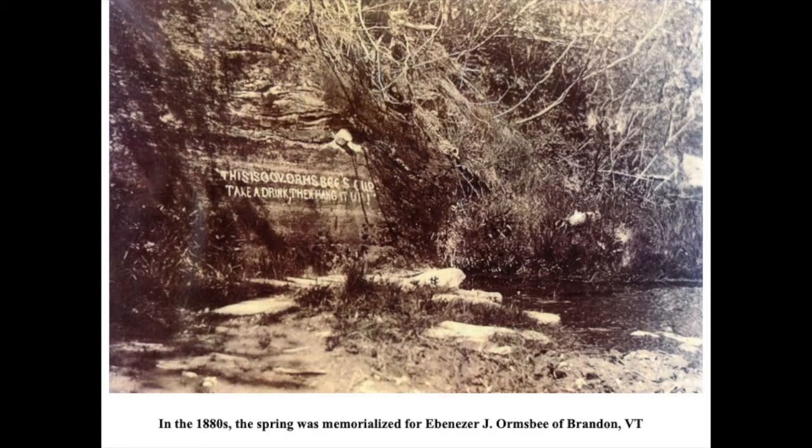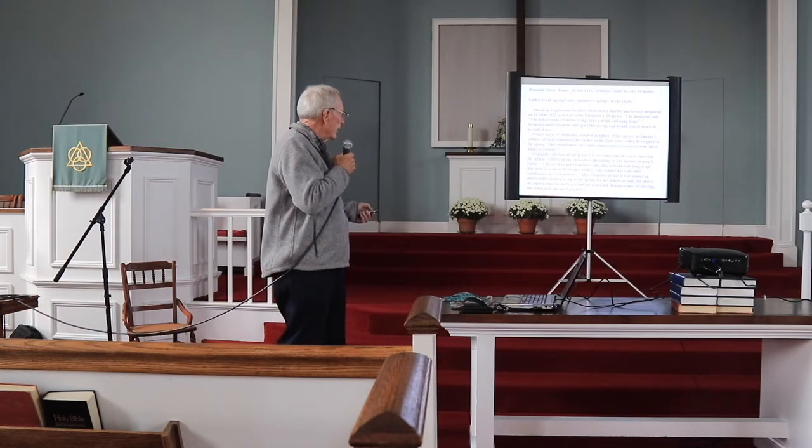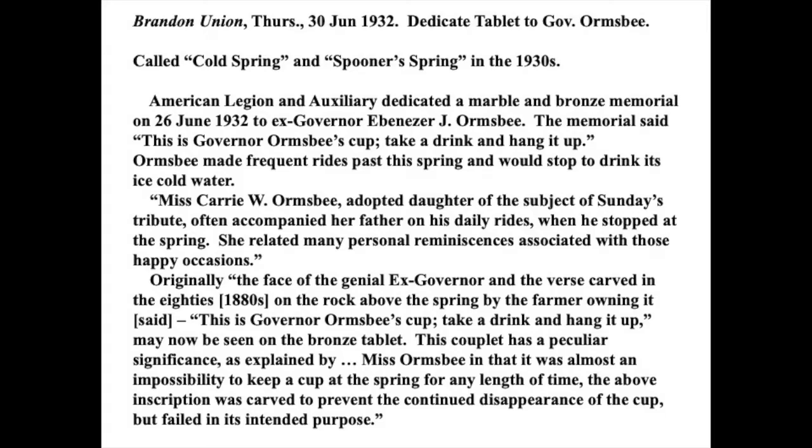So in the 1880s, the spring was acknowledged, and the side of the ledge there said, "This is Governor Ormsby's cup. Take a drink and hang it up." And you can see the cup hanging up here. Well, later on, they decided to put up a fancier memorial. So there was a marble and bronze plaque mounted above that spring, and this happened in 1932. It says the same phrase I just mentioned, "Stop and drink." And his daughter was there at the commemoration, and it talks about that picture I just showed you.